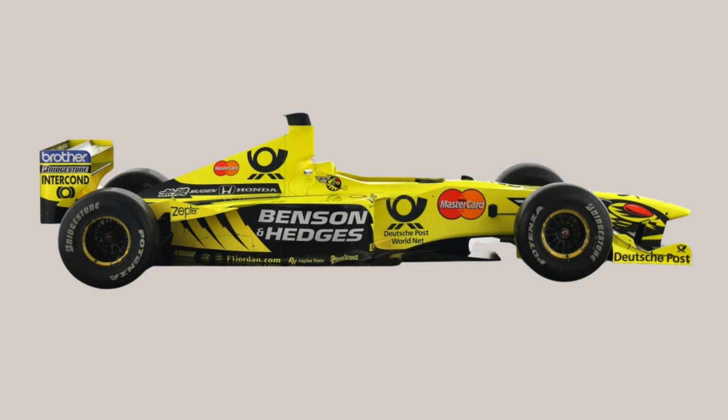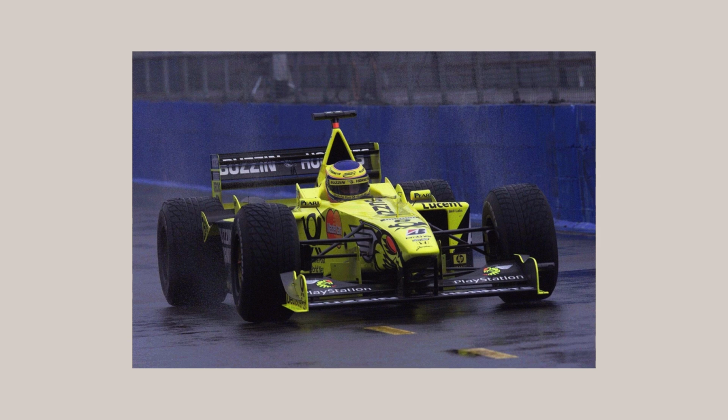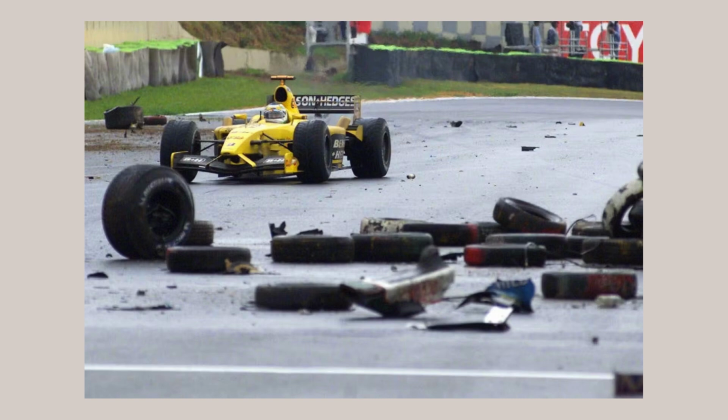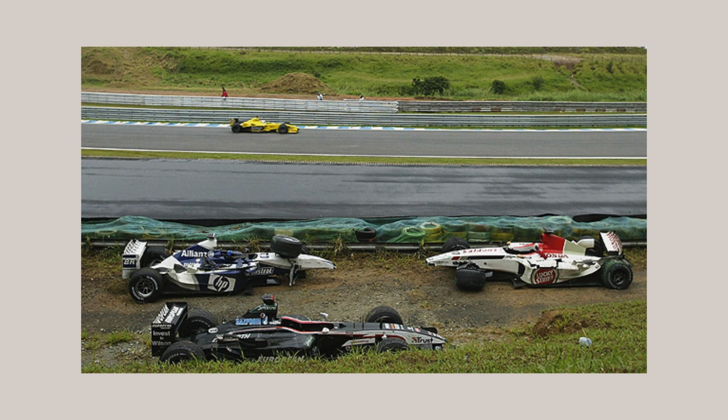In 2000, the Jordan EJ10 would keep the Hornet on the livery, and Jarno Trulli would join Frentzen to drive the car, but Jordan's performance would begin to drop off from here onwards. Even replacing the Hornet with a Shark didn't help in 2001. But in 2003, the Brazilian Grand Prix would be especially chaotic, with trackside beginning to look more like a war zone than a racetrack, with destroyed cars lining the tracksides.